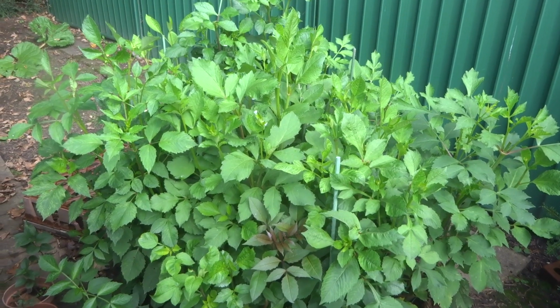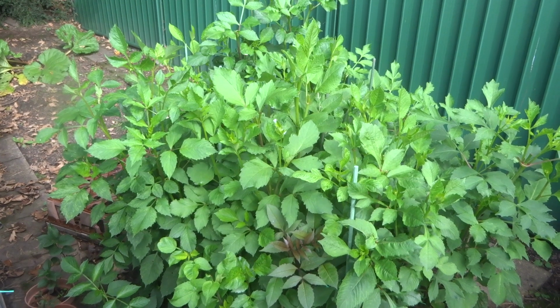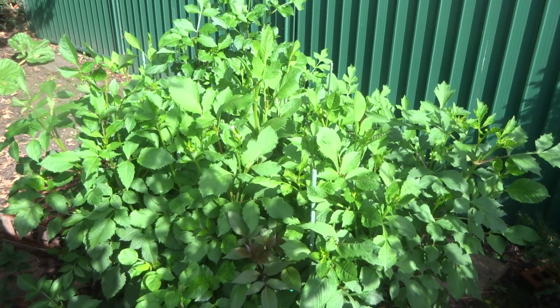I've not shown you my pot tubers recently. Here they are. There's about 150 plants here, all in little pots. They'll produce a tuber at the end of the season, but I don't let them flower this year. They'll be okay for next year.